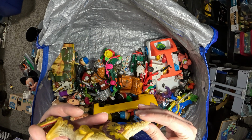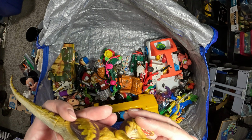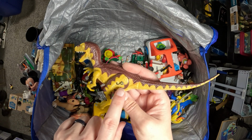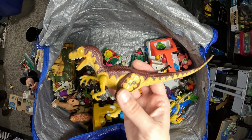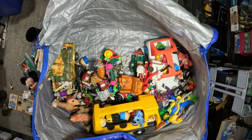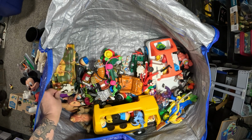And this one is definitely... Oh, this one's not that new. This is a 1993, so hey. I didn't realize they had that stamp on them when they were that old. That is really, really cool, and that excites me to have vintage Jurassic Park. Very cool. What do we got here?